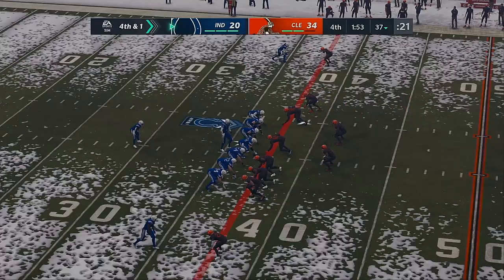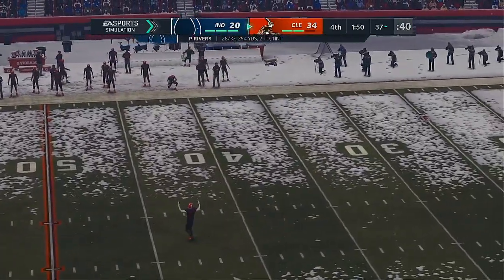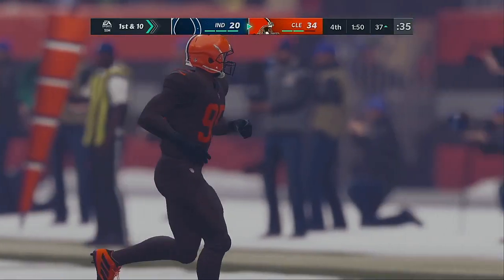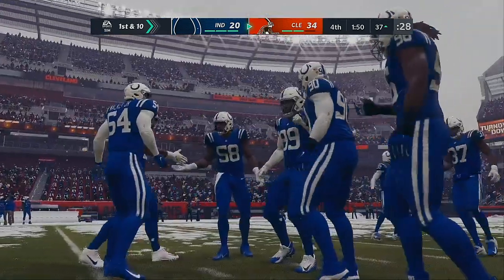All right, they're going to try and keep hope alive here on 4th down. They're going for it. Desperation time. Rivers on 4th down. And it's incomplete. They cannot convert. And they turn it over. They had to go for it with such little time remaining. And the Browns are going to get this thing back. Excellent field position.